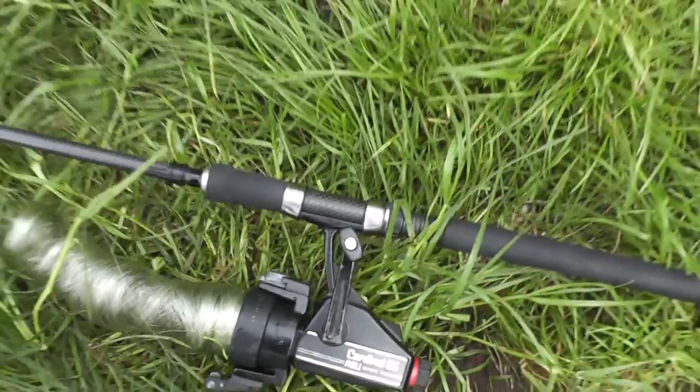But the culprit of that, very much a surprise, wasn't expecting one of these. In the net here is a catfish. Not weighed it or anything yet, just netted it, spool's exploded and got the camera out, so we'll get it out, see what it weighs, and we'll have a proper look at it.